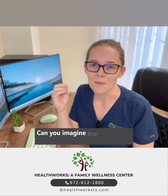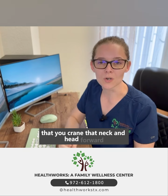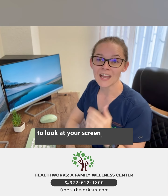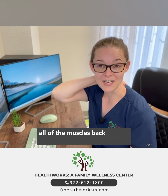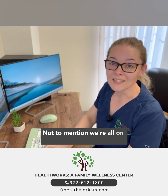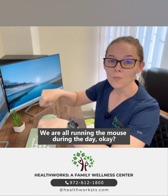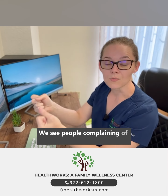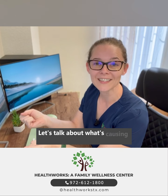Can you imagine the amount of times during the day that you crane that neck and head forward to look at your screen and how that is affecting all of the muscles back here in your neck? Not to mention, we're all on these keyboards. We are all running the mouse during the day. Okay. We see people complaining of wrist pain all the time. Let's talk about what's causing that.